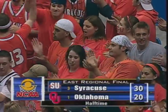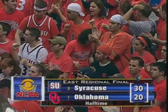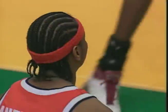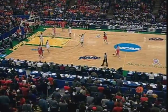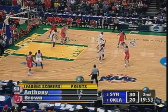Well, Kelvin Sampson is just absolutely going to have to find a way to solve this zone. What he has put out there now just isn't working. So Carmelo Anthony back on the floor. Syracuse with the basketball to begin the second half.